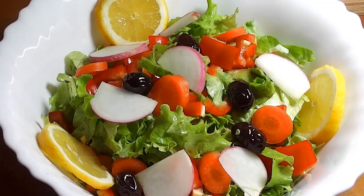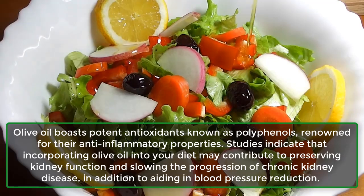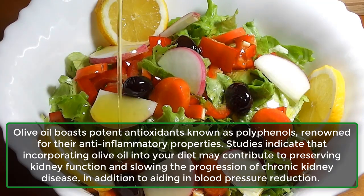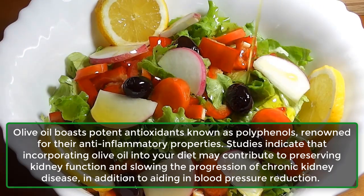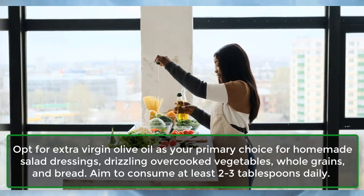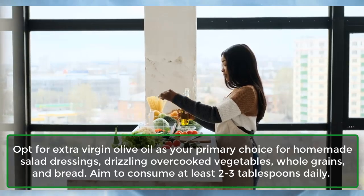4. Olive oil. Olive oil boasts potent antioxidants known as polyphenols, renowned for their anti-inflammatory properties. Studies indicate that incorporating olive oil into your diet may contribute to preserving kidney function and slowing the progression of chronic kidney disease, in addition to aiding in blood pressure reduction. Opt for extra virgin olive oil as your primary choice for homemade salad dressings, drizzling over cooked vegetables, whole grains, and bread. Aim to consume at least 2 to 3 tablespoons daily.